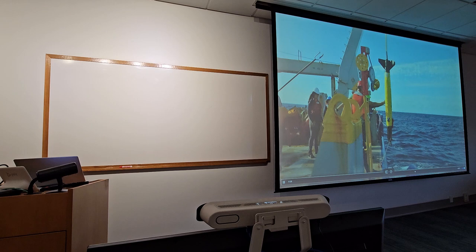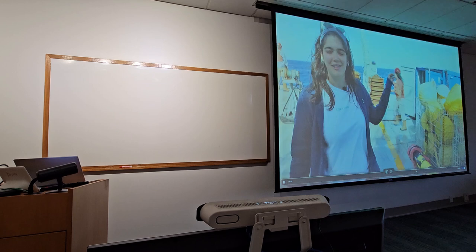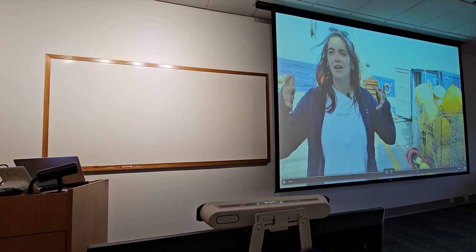We also have the other sensors, such as CTD, so we're going to measure salinity, temperature, and oxygen in the ocean. And another very special sensor we have in this glider is an ADCP, which is going to measure currents, the speed of the different layers of the ocean.